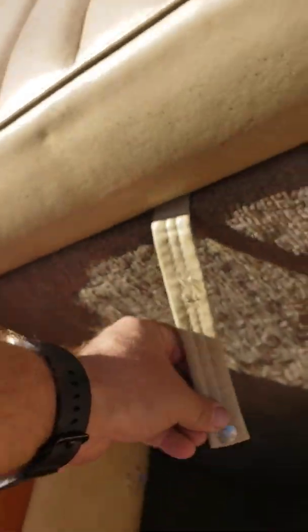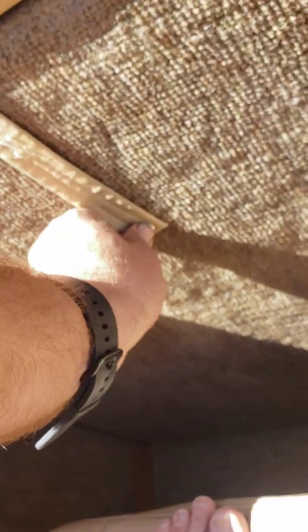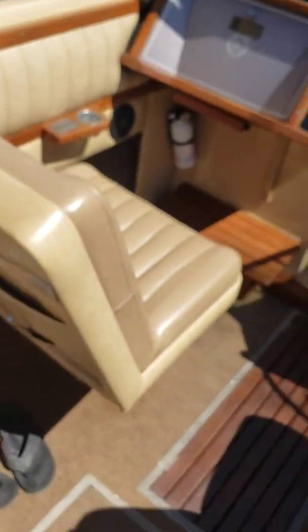Oh, these do snap down here to hold it down for travel. Yeah, that outdrive, like I said, turns pretty much sideways. Let's go back forward.